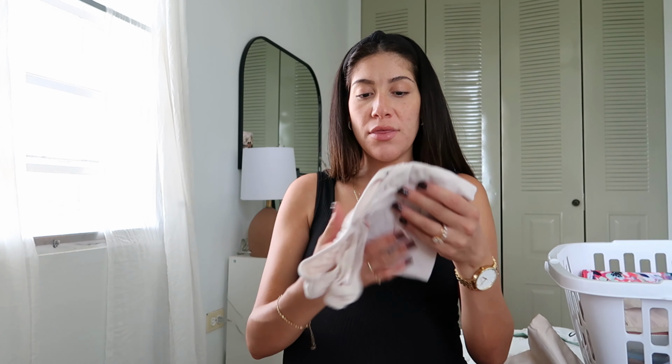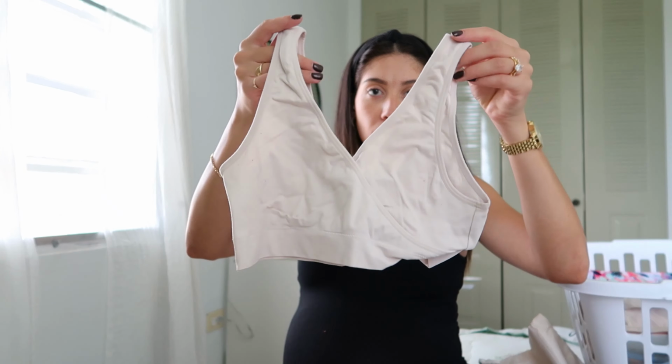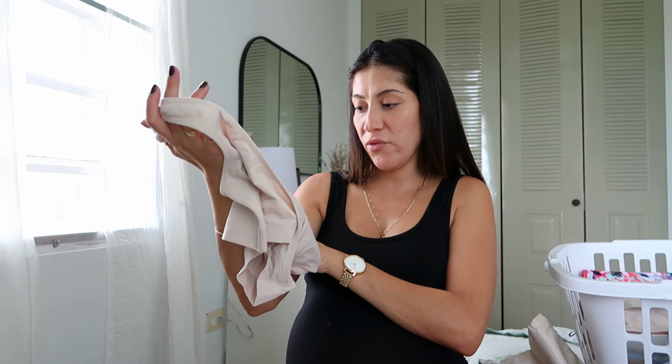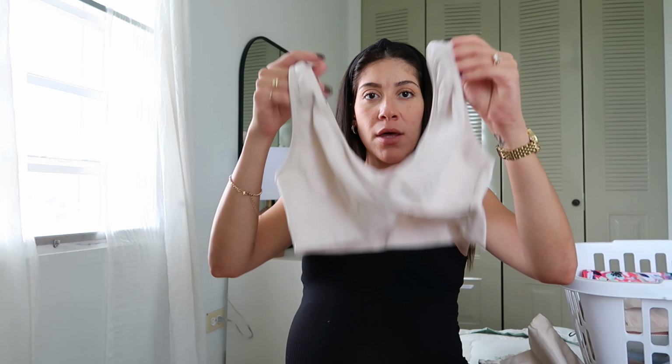And then I'm bringing 3 nursing bras. This nursing bra was my favorite with Archie. It's just a hand-me-down, the same bra that I wore when I was nursing Archie. This is the one from the Alden brand at Target, I believe.